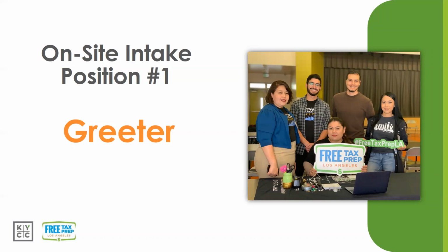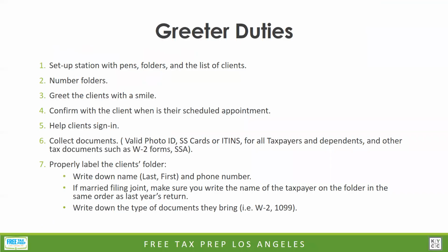The first position is the greeter. The greeter's duties are, first, to set up the station and number the client folder before the client arrives, greet the client, and then confirm the client's appointment. So how can you find the appointment? We have an appointment scheduler.